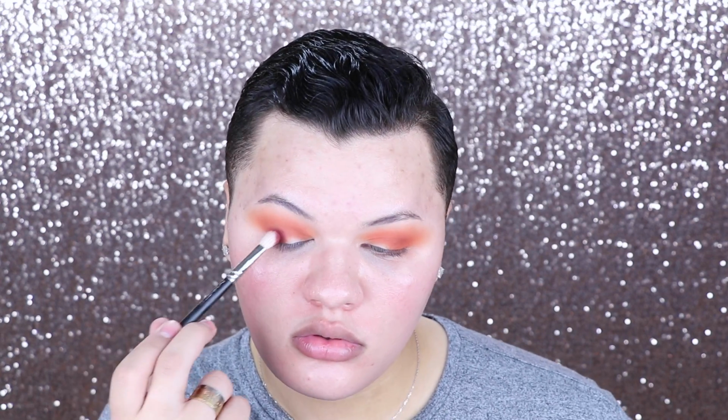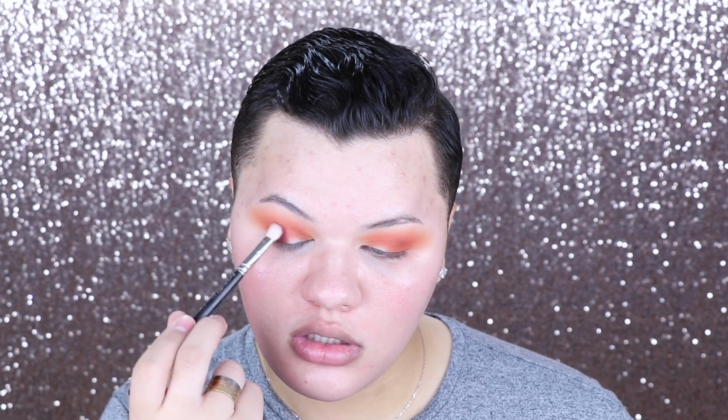And I'm packing this on the outer corner, and you see how it's full pigmentation? So I always pack where I want it and then blend it out slowly. And then you can go back in with that little brush we used earlier and go through the crease.